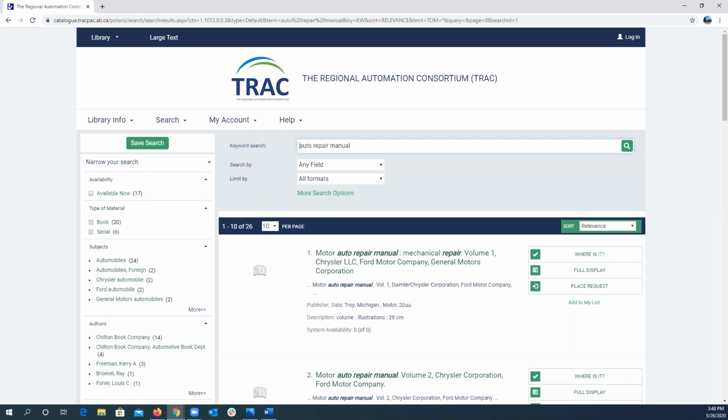Powered by automotive experts at Motor, Auto Repair Source provides service and repair information for thousands of domestic and imported vehicles from 1974 to the present. All content comes from the original equipment manufacturers and includes step-by-step repair information, diagrams, maintenance schedules, parts and labor estimates, service bulletins, and recalls. So let's get started.